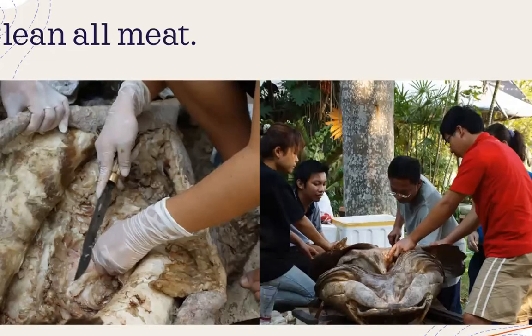Remove it all from the meat, from the skin. We cut slowly, and also in some parts we remove all the vertebrae, the back vertebrae. We cut it first, and then we can remove them out. We should remove it, and also the fin.